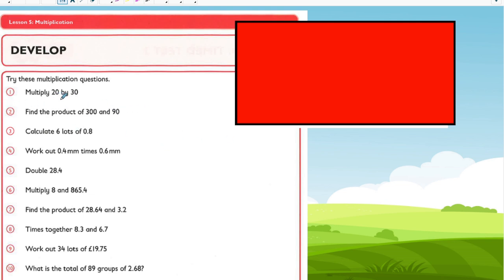We're going to multiply 20 by 30. Now, for most students, we'd like to think you can probably do that in your head, but if you can't, then you could do 10 times 30 is 300, and then of course double it. So we know that is 600.